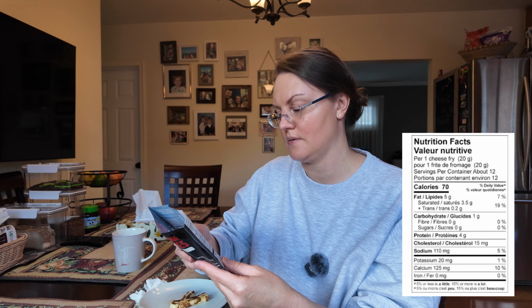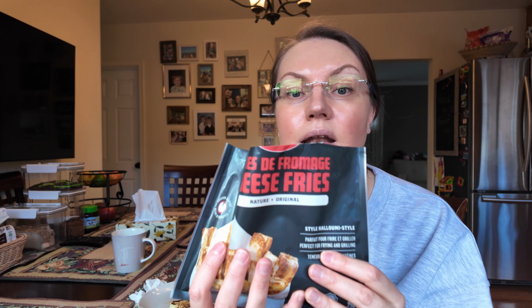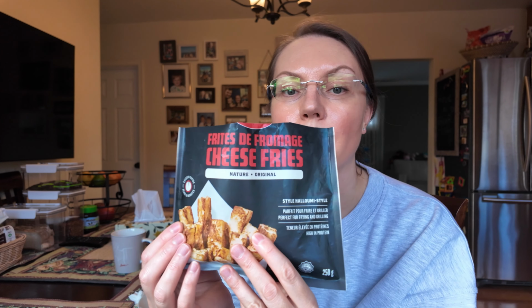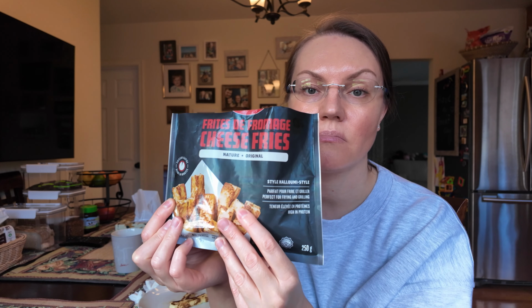The only thing I see here on the packaging is that there are some trans fats: 0.2 grams per 20 grams. So just be aware of that. Other than that, like I said, a little bit too salty for my taste, but otherwise it's a good product. So kudos Saputo.